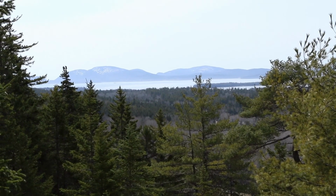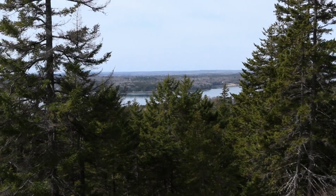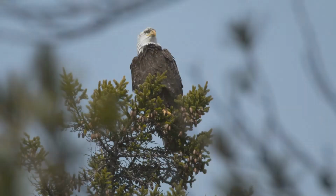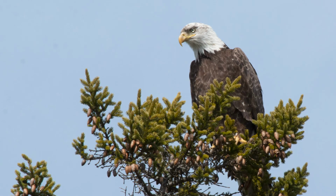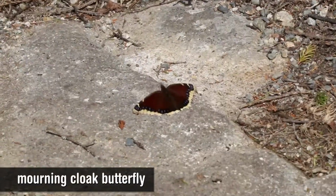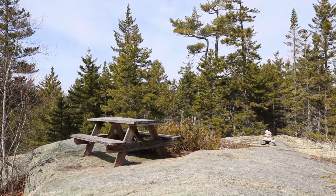Here we've reached the main overlook, and from here you can see the mountains of Acadia National Park. We walked a little bit past the forested summit to reach a picnic table on a ledge, and we're just going to have a snack and some water here, and then we will end our hike at the summit.